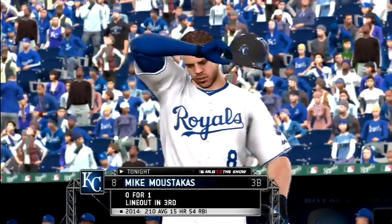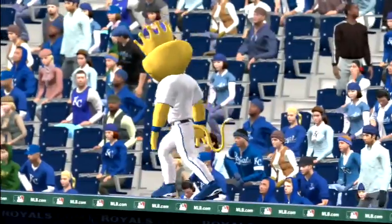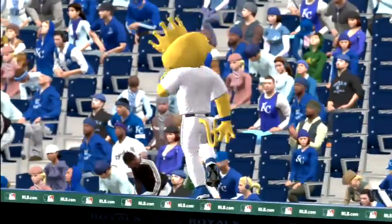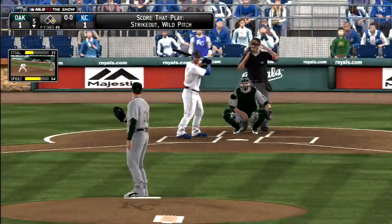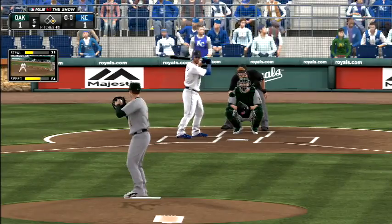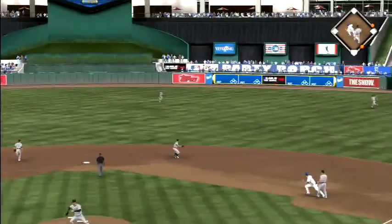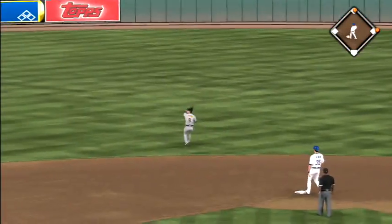Mike Moustakis will stand in. A line-out victim his first time. Open stance by Moustakis, and now the pitch. Hit hard back up the middle. And Moustakis is aboard. It's a base hit.